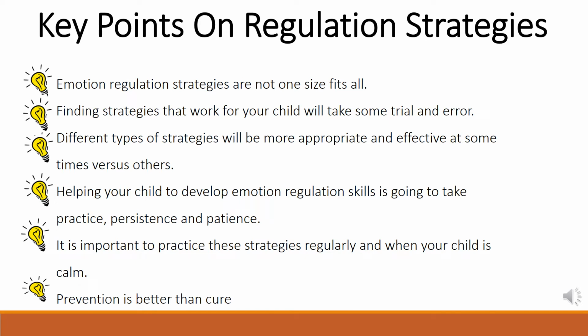In life, we all have different tastes and preferences, and children are certainly no different. There are going to be some strategies which your child will like and find helpful, and there is a good chance that there will be some that they really don't like. As parents, you know your child best, and so you will probably have a fair idea which ones they might like. Finding out which strategies work for your child is going to take a bit of trial and error, as well as an open mind. But we are very hopeful that you will take away some useful ideas today to try.